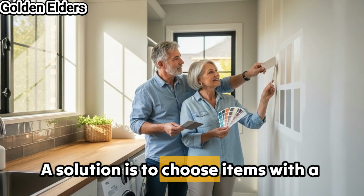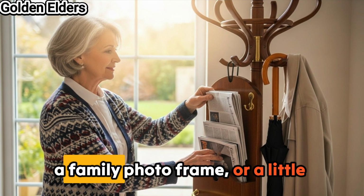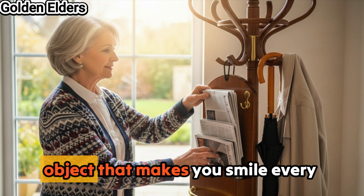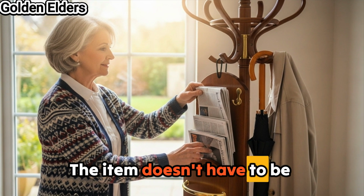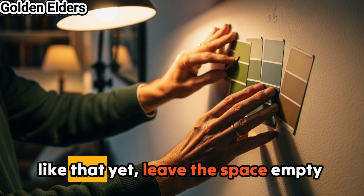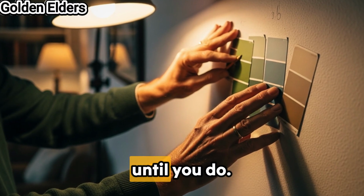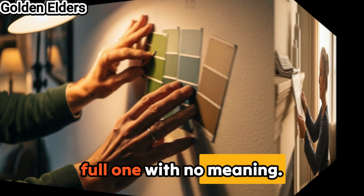The solution is to choose items with a story. A ceramic plate from a trip, a family photo frame, or a little object that makes you smile every time you see it. The item doesn't have to be expensive, just meaningful. And if you haven't found something like that yet, leave the space empty until you do. A purposeful space is better than a full one with no meaning.